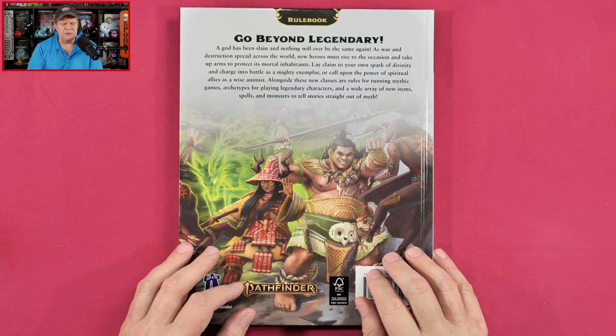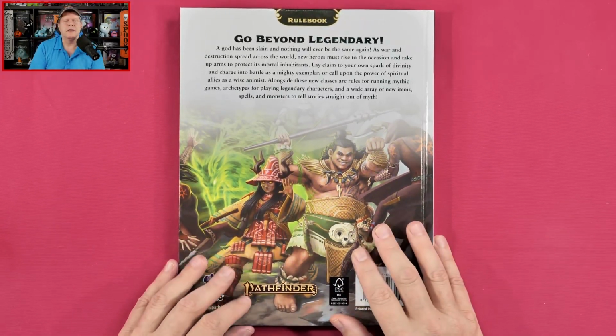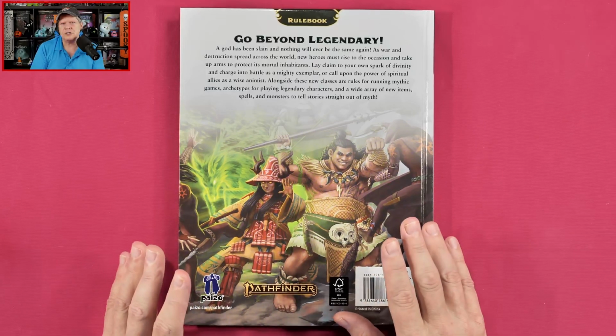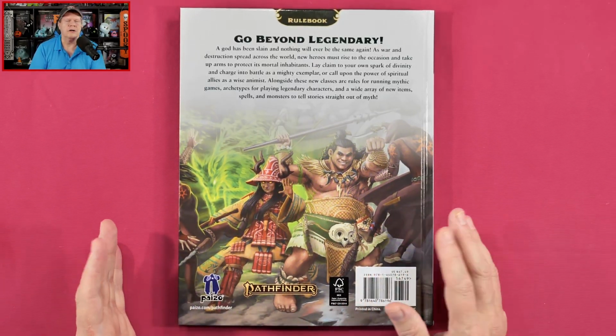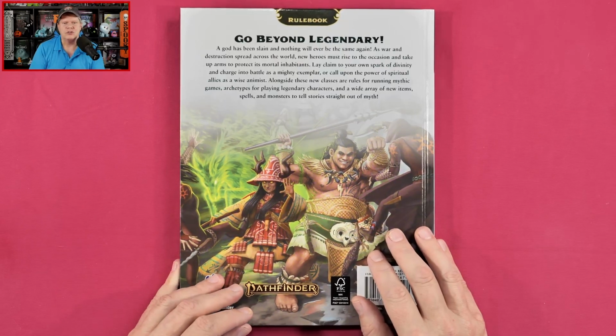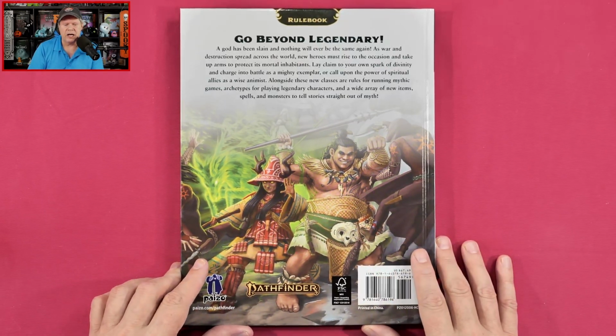I know we've got a little bit of a meta plot line that is running through Pathfinder adventures right now with the death of a god, the murder of a god, I should say. So this ties into that very nicely.